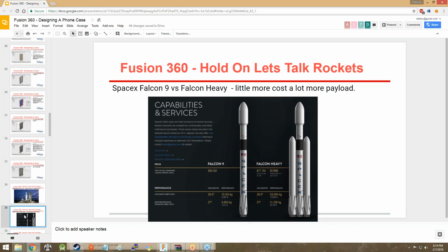The Falcon Heavy is not yet man-rated. That doesn't mean that it cannot launch people. It just means that it has not gotten the go-ahead from the government that it's okay to launch people on it. And there are a number of reasons why this is a test that needs to be done.